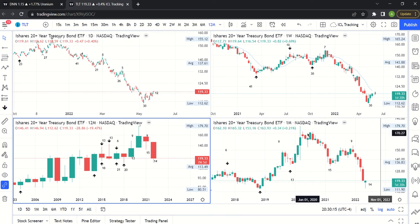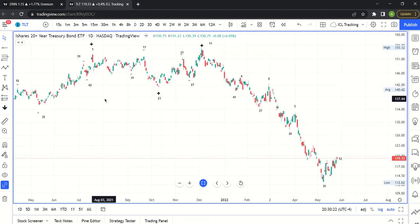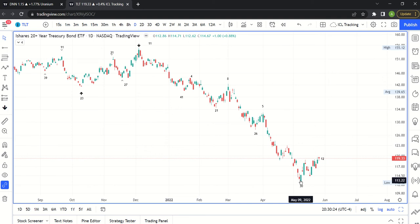Reminder: TLT tracks the long-term bonds, very highly correlated with the 10-year yield, and so we suspected that this made a daily cycle low on May 9th. I'll post a link to the video that is specific to TLT, like the previous one. This again is going to be an amalgamation that includes the broader indices and TLT.